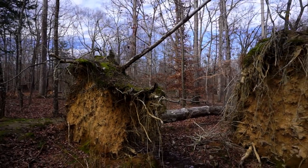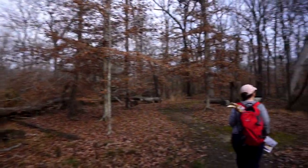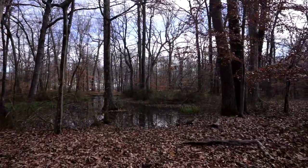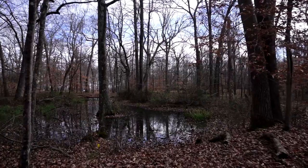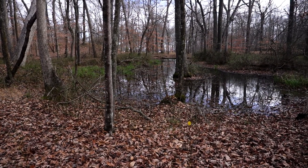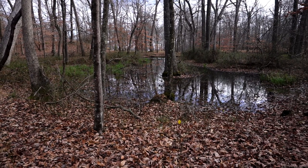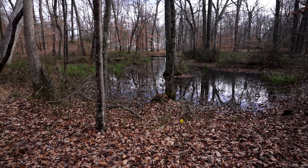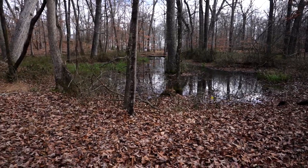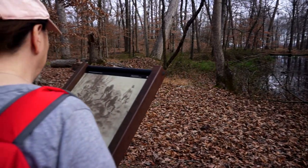Interesting, I guess a storm uprooted these. In a swampy area. The depressions or wet weather ponds in front of you are holes where residents dug up clay to build their wattle and daub houses. Wow. Here and in the nearby ravines, they also borrowed soil to construct the large mounds you'll see farther along the trail. That's interesting.